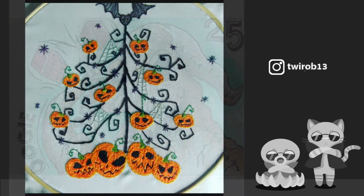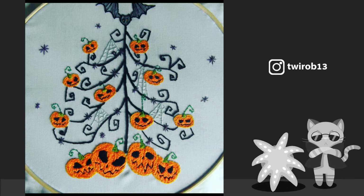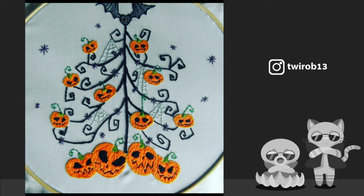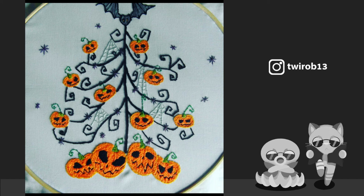My mum, Twirov, created two beautiful embroidery pieces this month for Halloween, and the first is this Halloween tree. I love the colour scheme of it. It's very classical Halloween with black, orange and green colours, but the colours are really vibrant as well.